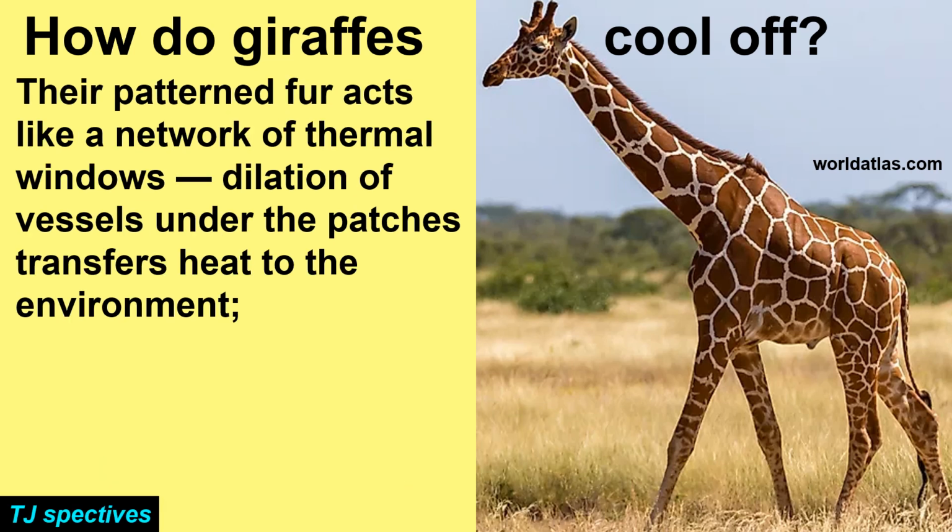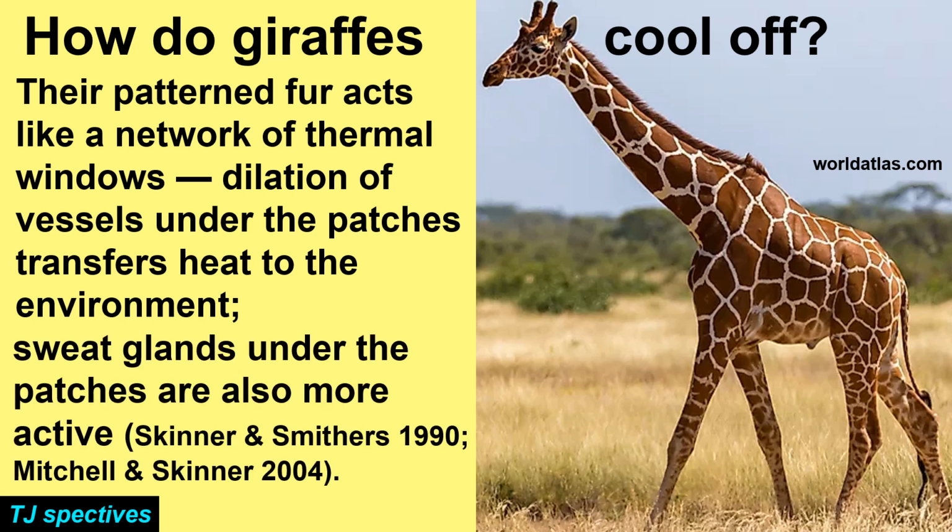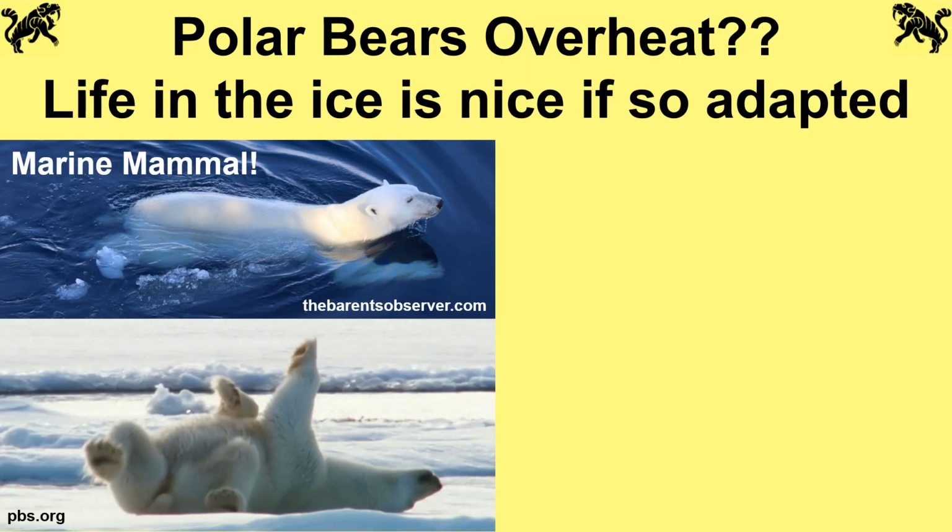The patterned fur acts like a network of thermal windows. Dilation of blood vessels under the patches transfers heat to the environment, and sweat glands under the patches are also more active. So giraffes do quite a few things to cool off.